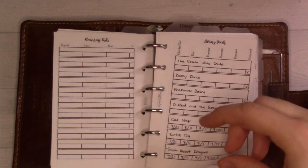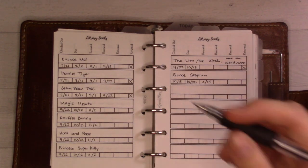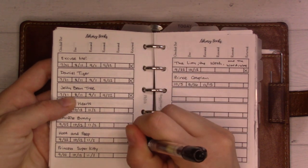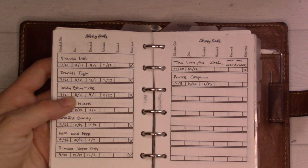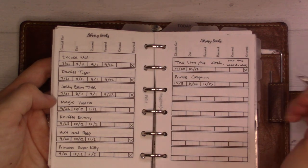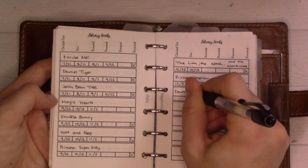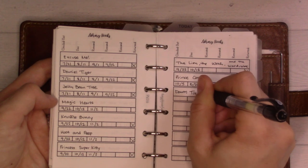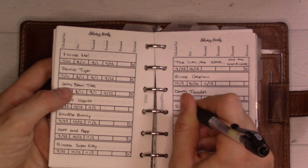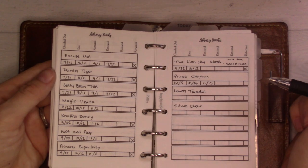Library books. I actually need to update this because I returned this one and this one and this one. And then we got... oh gosh, I really need to update this, because not only did I check out Dawn Treader, I also checked out The Silver Chair on audiobook because we're going to need extra audiobooks for our road trip to visit my mom and dad.